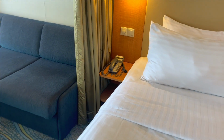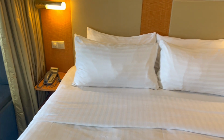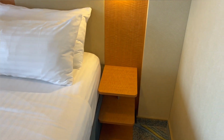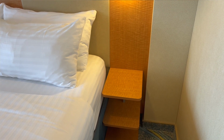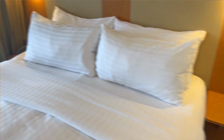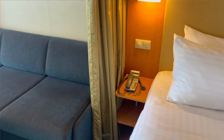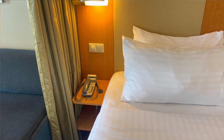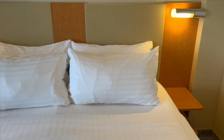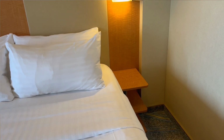We have the phone over here. I will point out that one of the things I already see is that there are no outlets. I realize that Allure is a little bit of an older ship for the Oasis class. There are no outlets here. And there are no outlets on the phone. There's no USB ports on the phone. So keep that in mind for if you need to charge anything or keep anything by your phones or by your beds. For phones or anything like that, there are no outlets here.